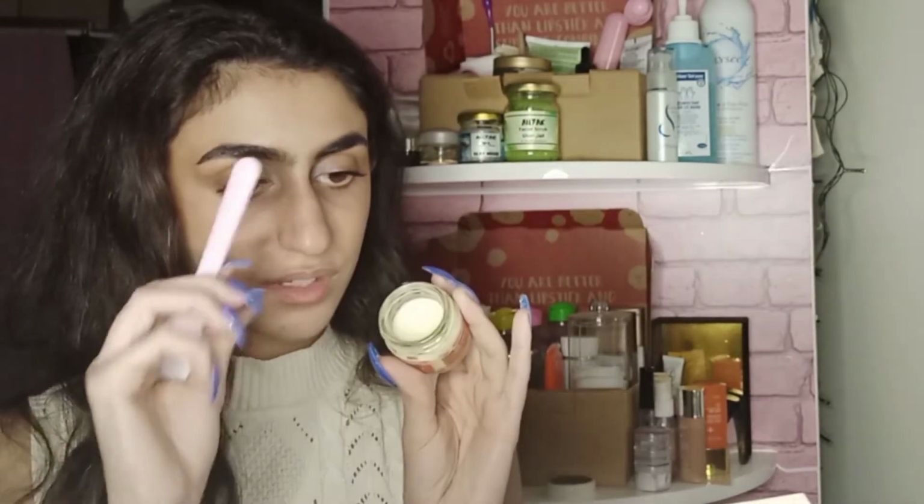So I have this spatula here, which I use every single night. I just take the back of it. I take a little bit. You don't need much. I wish you could actually feel what I'm feeling, but it just melts on your lips like butter, and it immediately feels like there's this coat on them, and it's really nice actually. The ingredients are not complicated or anything.